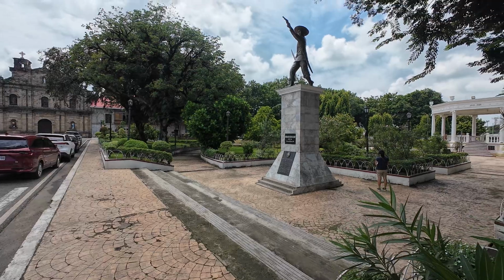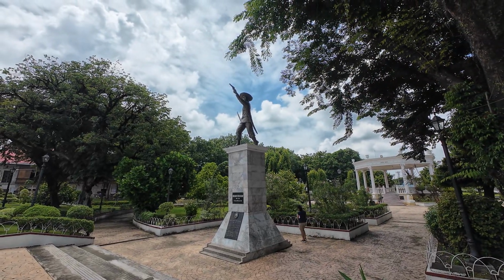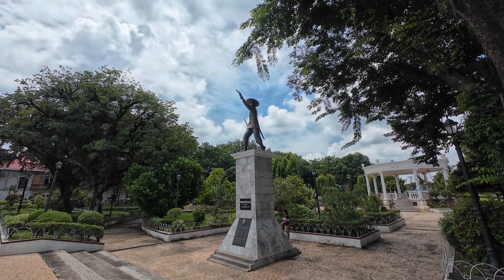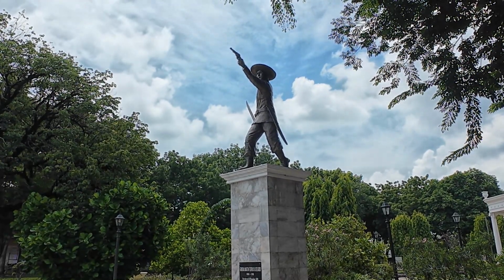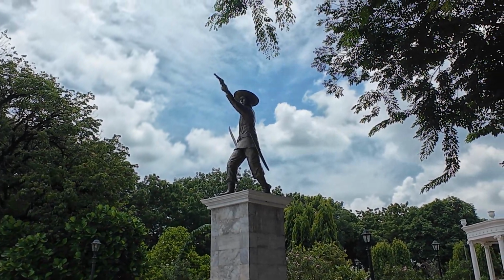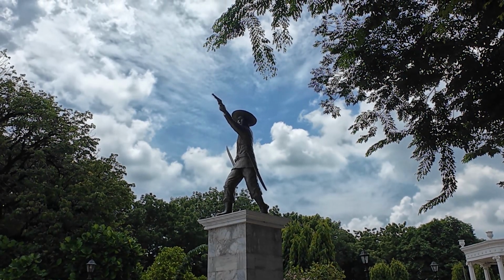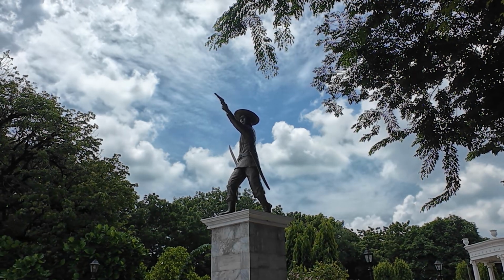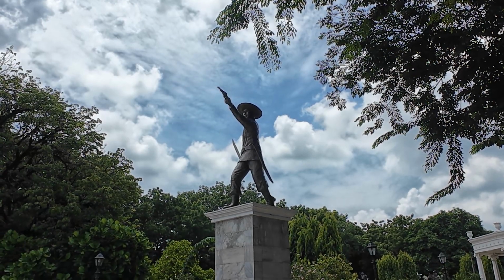So guys, I'm going to give you one last look at the statue of Delgado, Philippines revolutionary, in the pose where he's in battle. He's got his gun up, most likely firing at Spanish, potentially Americans, but really cool statue, one of the coolest I've seen recently.